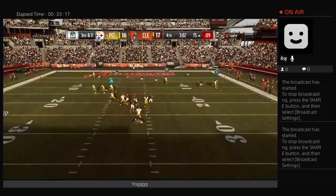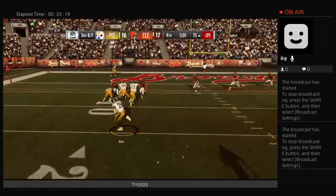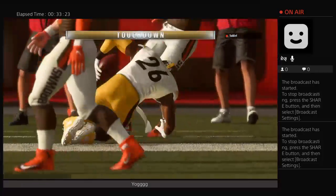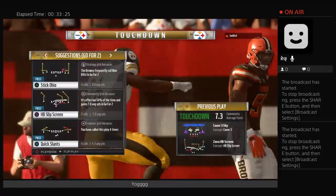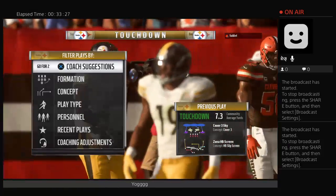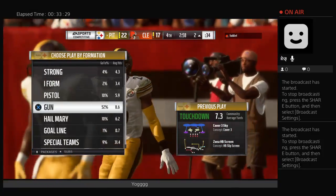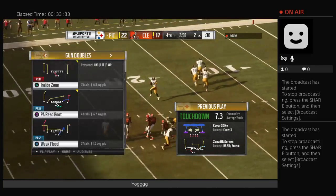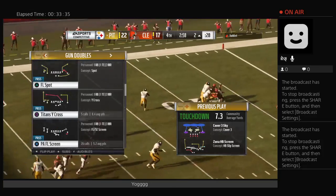Now Roethlisberger. A screen to Bell. And he's going to take it in for a Steeler touchdown. Le'Veon Bell. A 15-yard touchdown grab. And the Steelers have taken the lead here in the 4th quarter.